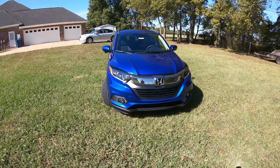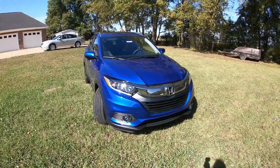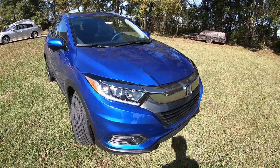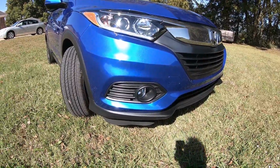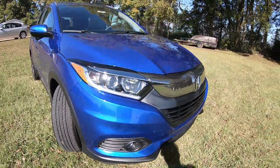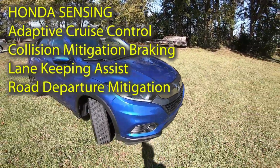Of course, it does come with Honda Sensing, so there's a big step up right there. Honda's suite of safety features, I should say. And I'll list all of that on the screen for you so you can know what is what. And here are a couple of other things.